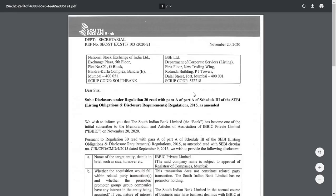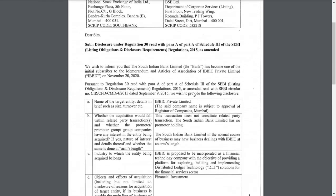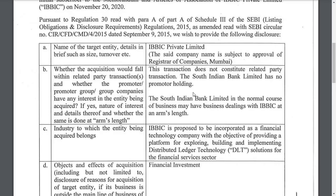And now this is an update regarding the South Indian Bank, which is basically saying that they have targeted IBIC Private Limited. So this is a type of acquisition they are doing, so it is a good thing. Basically, this is a distributed ledger technology, solutions for the financial service sector. So the objective is financial investment. That's a pretty good investment that they're making. Let us see how it's going to help them.